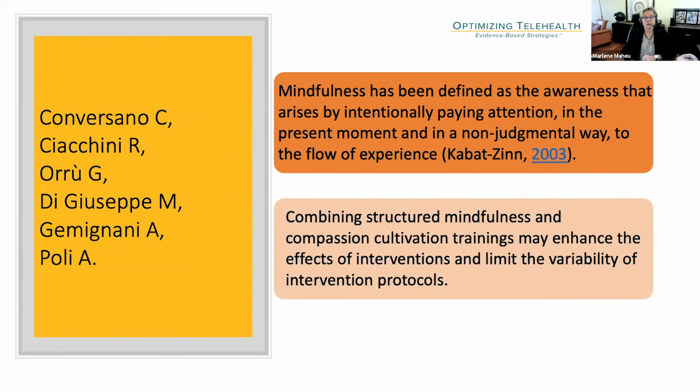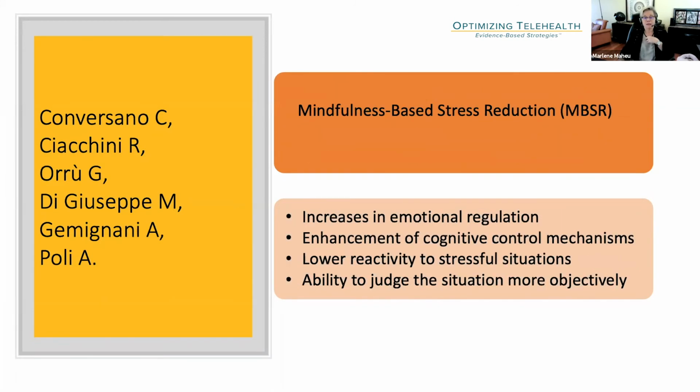So back to mindfulness. It's been defined as the awareness that arises by intentionally paying attention in the present moment and in a non-judgmental way to one's own flow of experience. Okay, that's Kabat-Zinn, 2003. What the researchers I'm quoting looked at were studies that combined mindfulness with compassion cultivation training, and they called this mindfulness-based stress reduction.